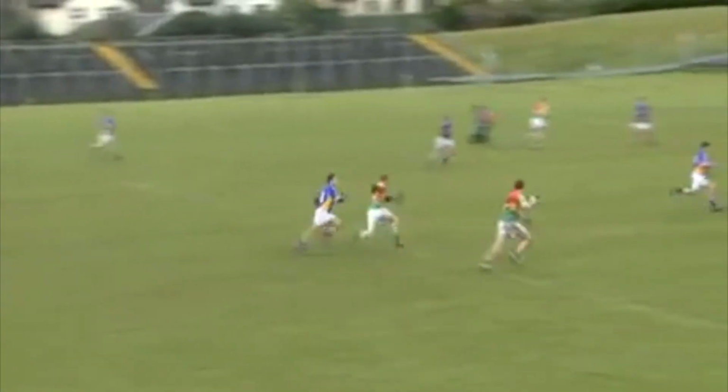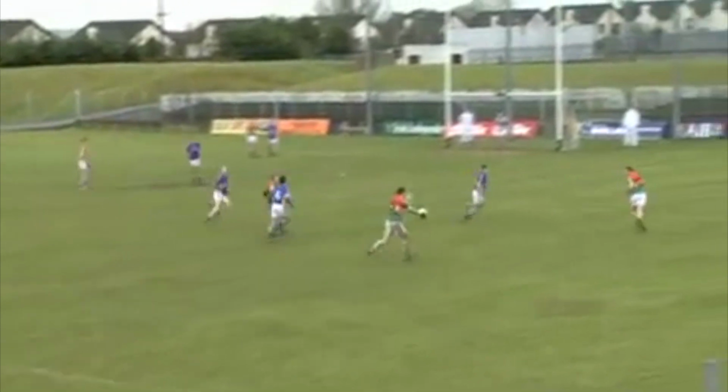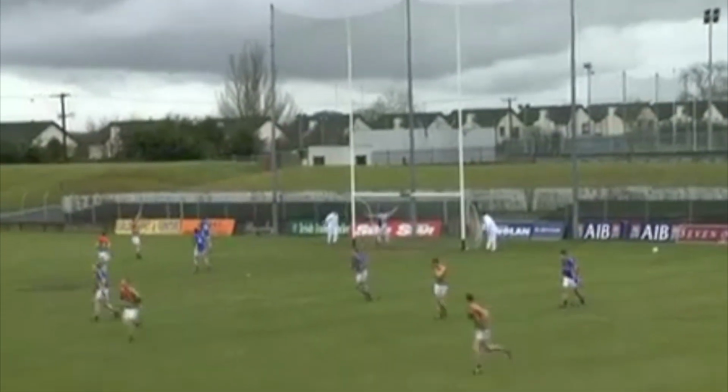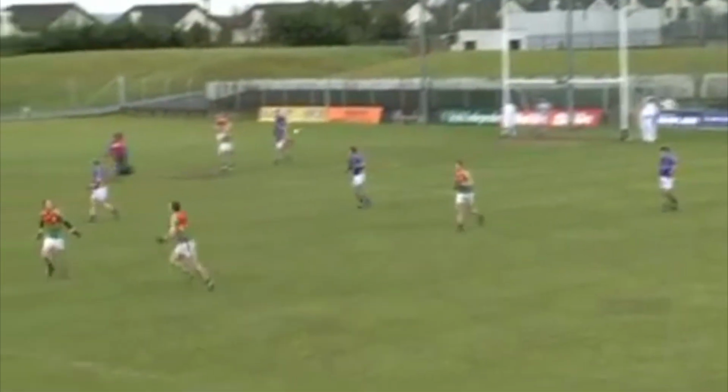Alan Curran from the kick out. Alan Curran back in to Dara Foley. And Dara Foley on the right foot kicks it, and it's going over the bar. What a point for Carlow.